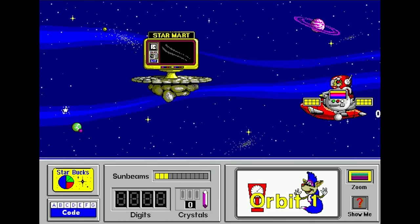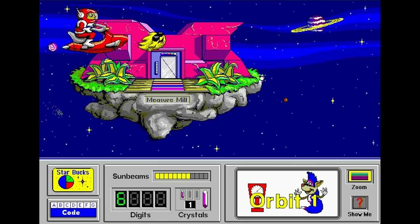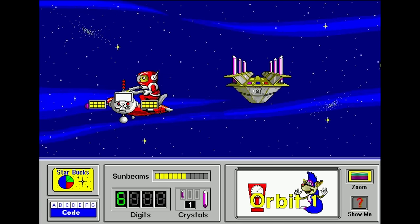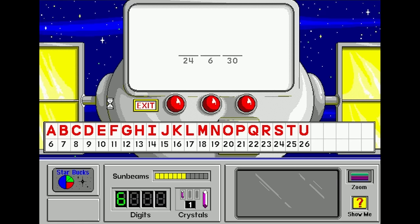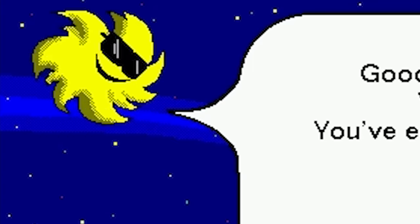The ones you really want to catch, though, are the cool ones, because they don't just give you Starbucks, basically money, they give you the secret codes to the satellites that for whatever reason seem to contain the crystals that the Master of Mischief stole. I know what you're thinking, what is it that makes this star drop cool and this one not cool? Well, it's obviously because the uncool ones don't have a giraffe neck. A neck like a giraffe.